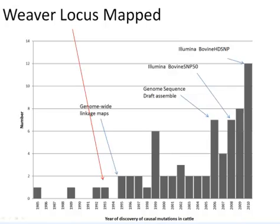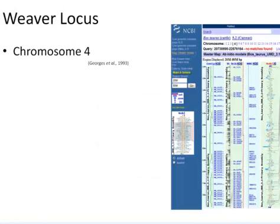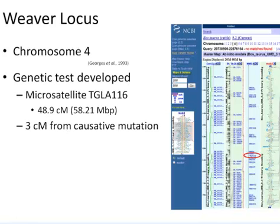This disease has actually been studied for quite a while. Michel Georges mapped it back in 1993. He mapped it to chromosome 4 in cattle, and he was able to develop a diagnostic test. He found that the microsatellite marker TGL116 was in equilibrium with the causal mutation, and he estimated at that time in '93 that the marker was 3 centimorgans away from the causal mutation.